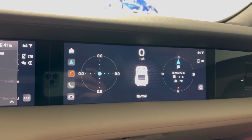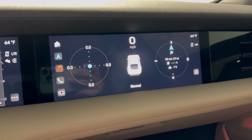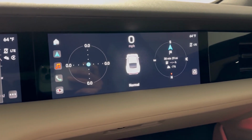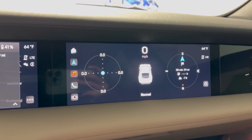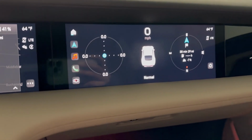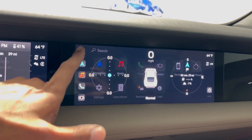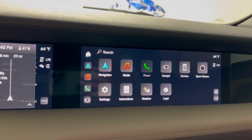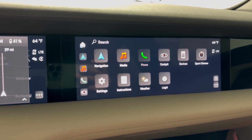All of these things the passenger can see. They can just operate their own screen rather than coming back to the PCM all the time. So it's a great option to add. I will say it's worth it. If you're building a Taycan, definitely go for this passenger display. Definitely worth it.